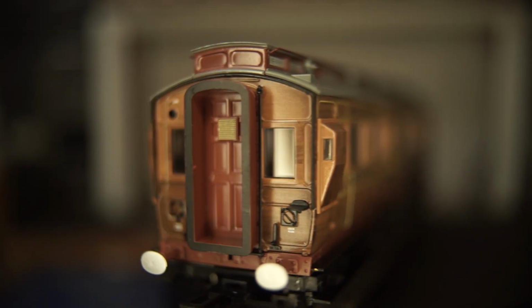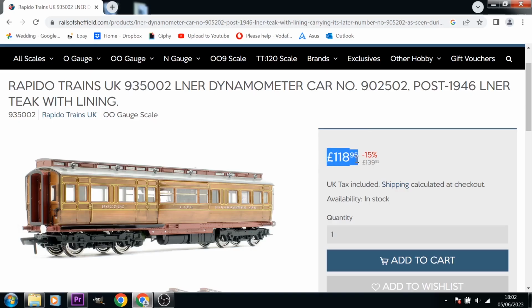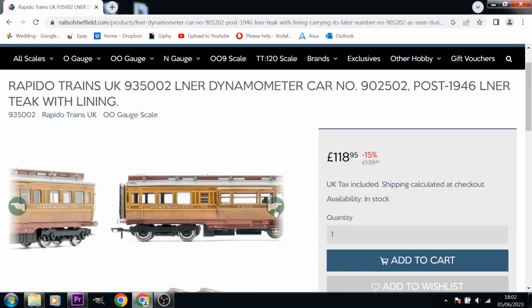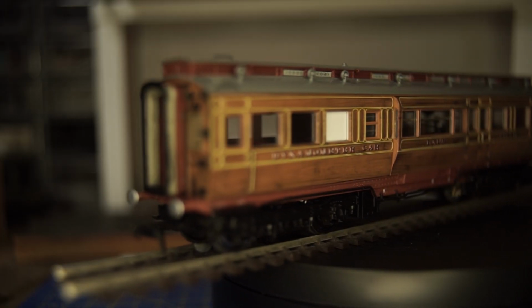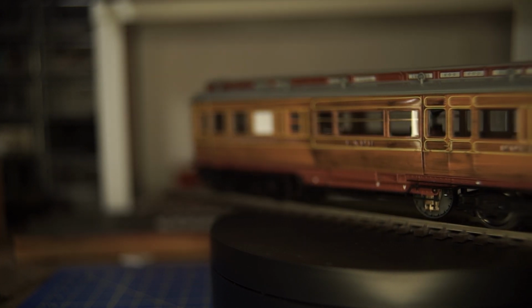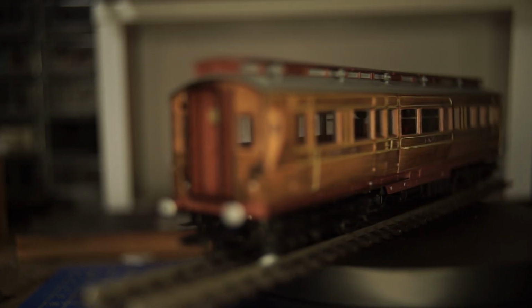This is a truly fantastic model and is very deserving of the previous title, Coach of the Decade, when it was previously released by Rails of Sheffield. Which is a good thing, as it suits the ultimately extremely hefty price tag of £118.95. Now, I don't want to tell people it's definitely worth paying that much, as I think that's down to personal choice. However, if there was a mainstream ready-to-run coach to pay more for than any other coach ever, it would definitely be this one, as Rapido have pulled an absolute blinder.